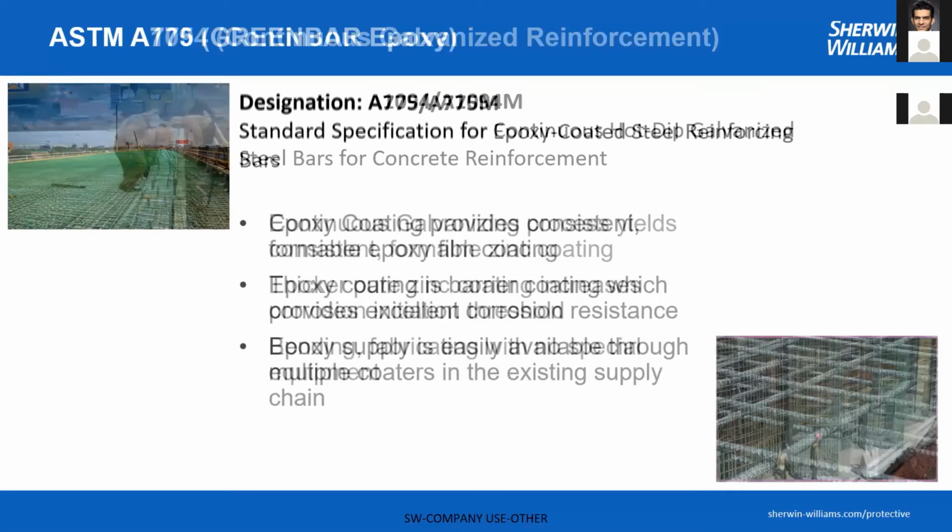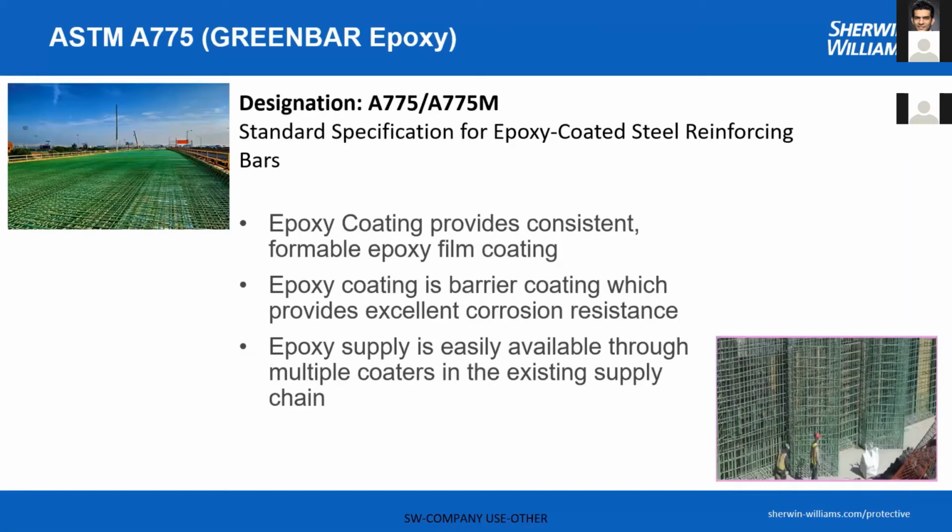And then let's take a look at the A775, which is the standard for epoxy coated steel reinforcing bars. Epoxy coating reinforcing steel was first used in a bridge in the US in 1973 in Pennsylvania. In 1981, the ASTM A775 specification was created. And 10 years later, CRSI developed their certification program to hold suppliers to a higher standard. Epoxy coating provides a consistent, formable film coating. Epoxy coating is also a barrier coating which provides excellent corrosion resistance. And epoxy is easily available through multiple coaters within the supply chain. So again, we're taking the existing supply chain that we have, and we're trying to figure out how to bring a better, superior performing product to the marketplace through that existing supply chain.